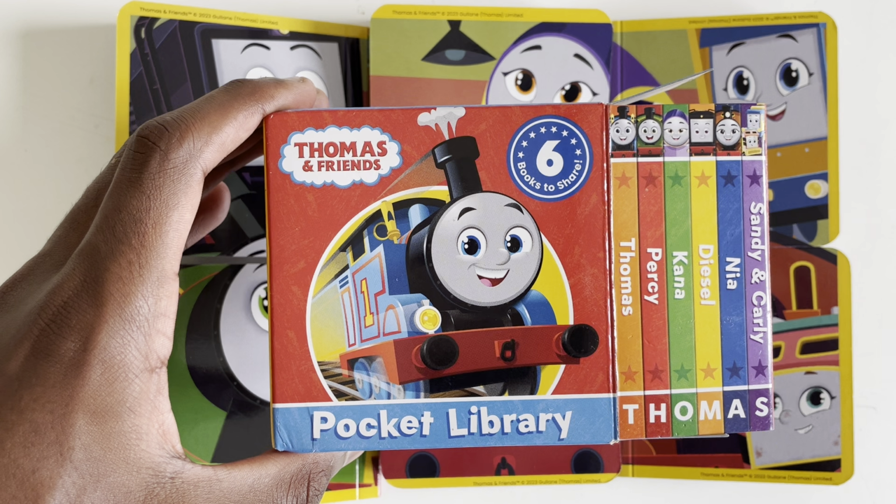"I say it's a job well done," says Sir Topham Hatt. "Let the race begin." And look, it's all of the fans. And the fireworks.